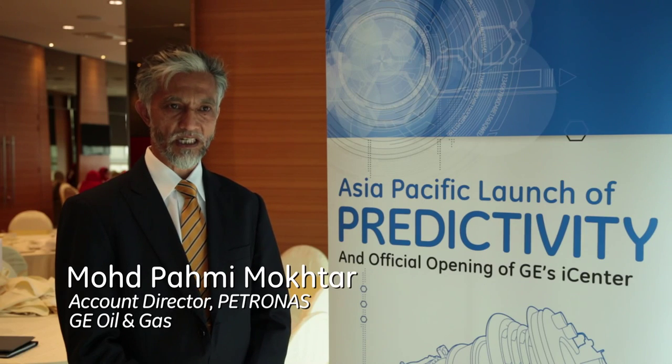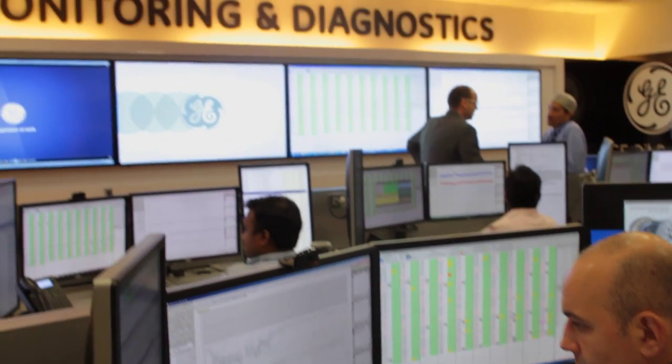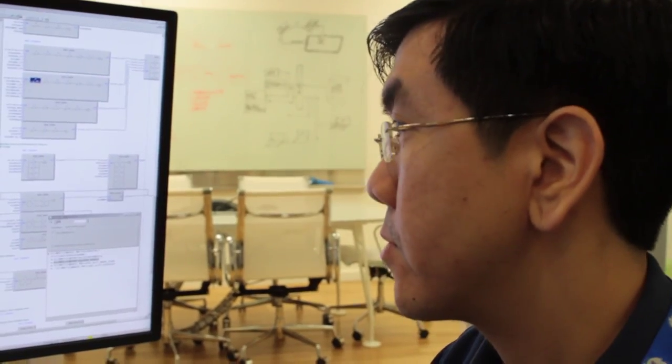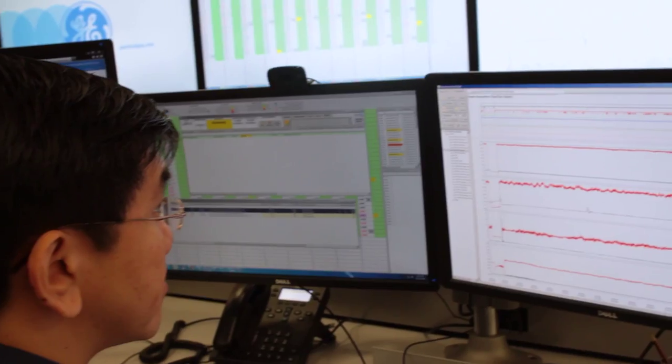The technology allows the owners of the equipment to have access to information predicting what could be a problem before it actually happens. There's a lot of data being captured, being analyzed, and it takes a lot of expertise to interpret that data to allow us to act before things happen.